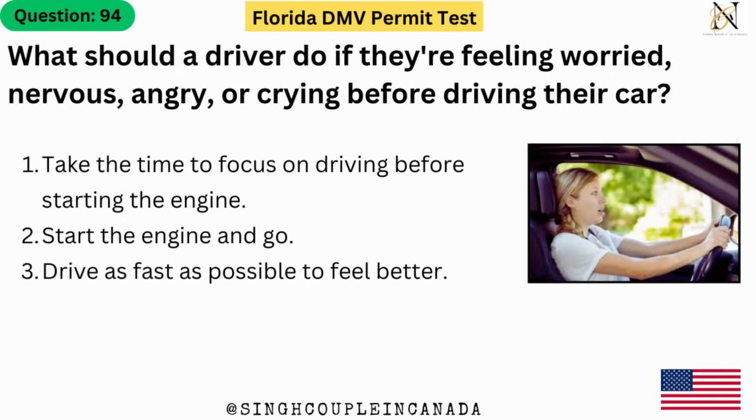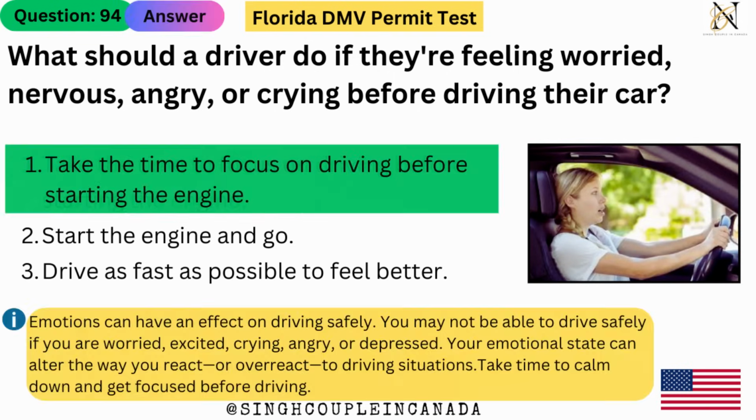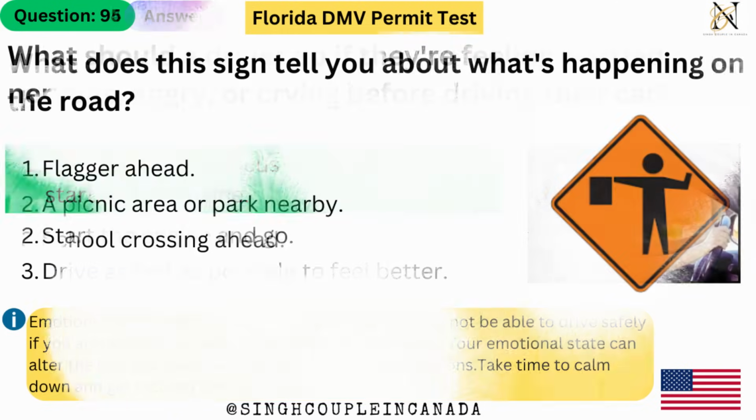What should a driver do if they're feeling worried, nervous, angry, or crying before driving their car? 1. Take the time to focus on driving before starting the engine. 2. Start the engine and go. 3. Drive as fast as possible to feel better. The answer is 1. Take the time to focus on driving before starting the engine. Emotions can have an effect on driving safely. You may not be able to drive safely if you are worried, excited, crying, angry, or depressed. Your emotional state can alter the way you react, or overreact, to driving situations. Take time to calm down and get focused before driving.